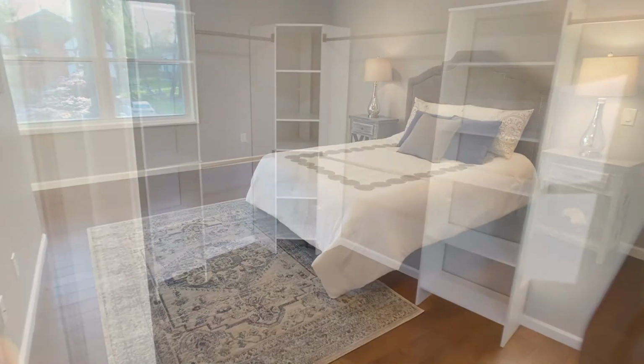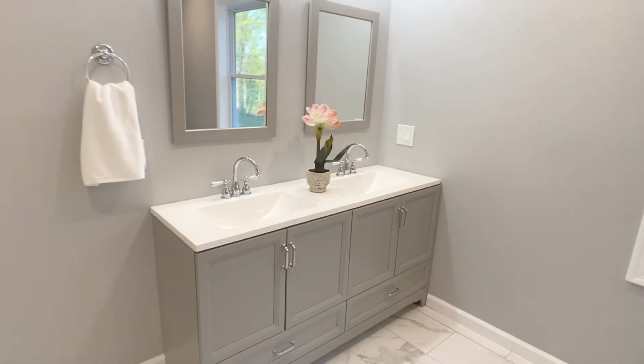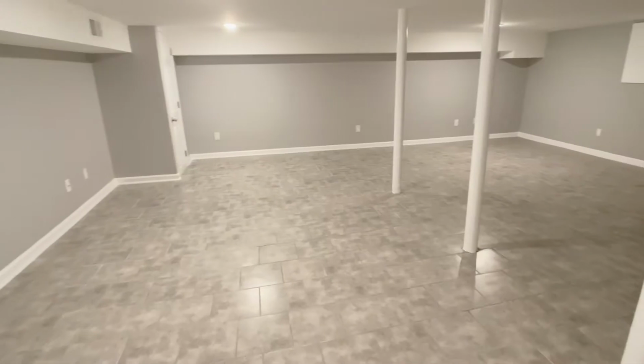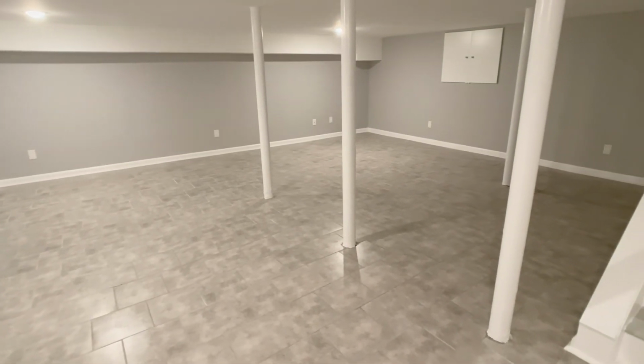Your master has a huge walk-in closet and an ensuite with a double vanity. The laundry room is conveniently located on the second floor as well. The fully finished basement provides plenty of space for a playroom, storage, or entertaining.